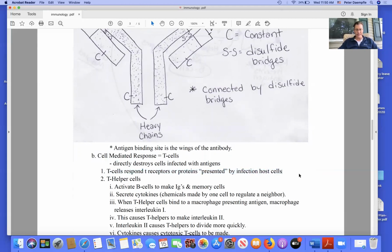What it says is, T cells respond to receptors or proteins presented by the infected host cells. So if a cell is infected, the cell will present some of the enemy structures on its surface. But mostly, if you look in figure 15.13, the macrophage gobbles up the enemy, takes a piece of the enemy and puts it on its cell surface and says, here it is, I'm macrophage presenting. In other words, this is the structure of the enemy that you need to look for. So if it's the coronavirus, the macrophage puts a piece of the enemy on its cell surface and tells all the rest of the immune system that that's who it should go after.